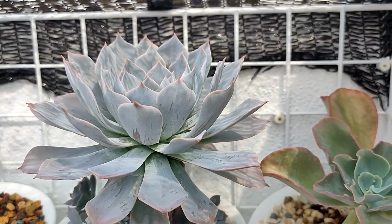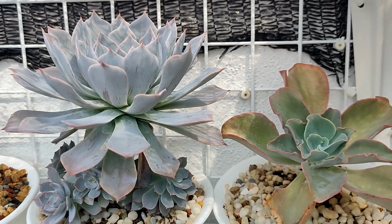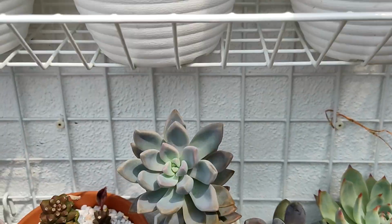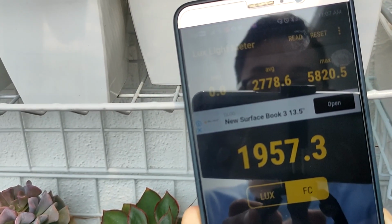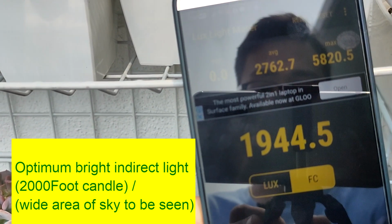Like this Echeveria peacockii, it receives filtered light all day long. Another way of judging your light is to look at the area of the sky that your plants are looking at. For example, the best judgment would be, do they receive lighting like this? This would be the best sky for them to see. The light meter is actually about 2,000 foot candle.